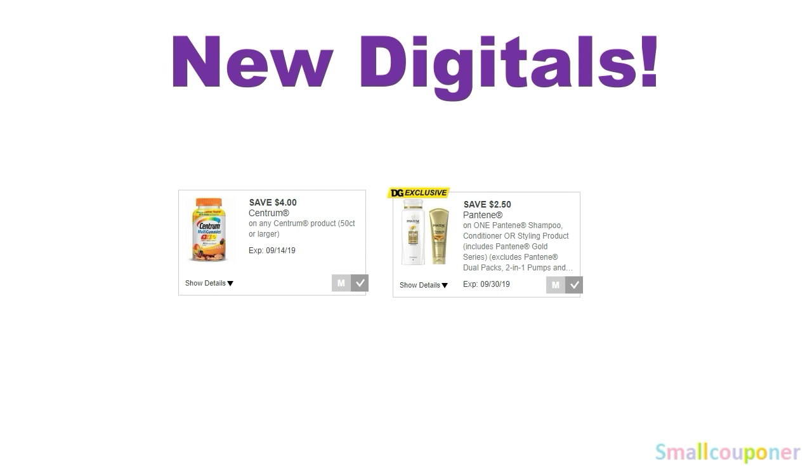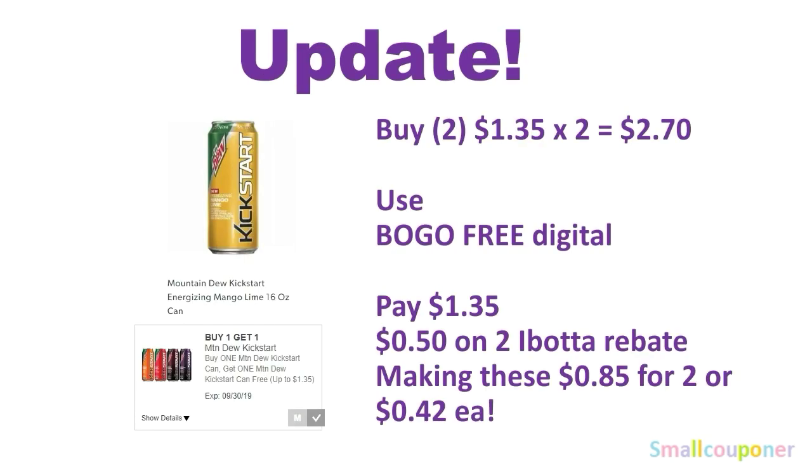So these are the two new digitals that appeared after I made my 5 off 25 yesterday. This is a $4 off Centrum digital and $2.50 off Pantene digital. And this is a DG exclusive digital. And here is a deal update.